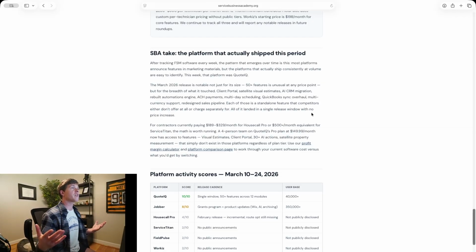After tracking FSM software every single week, the pattern that emerges over time is this. Most platforms announce features in marketing material, but the platforms that actually ship consistently at volumes are easy to identify. This week, that platform was QuoteIQ. The March 2026 release is notable not just for its size because it had a bunch of new features, but for the breadth of what it touched.